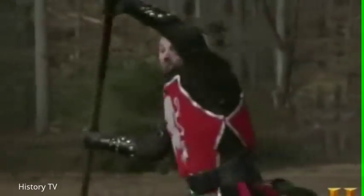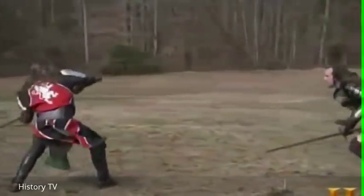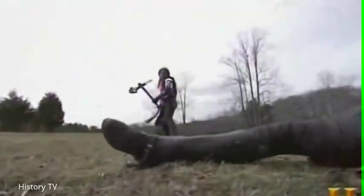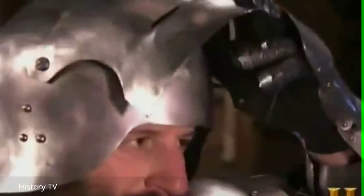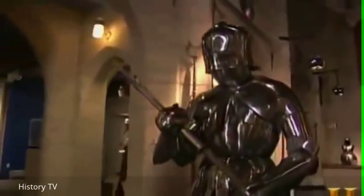Knights on foot went into battle armed with aptly named pole axes. When fighting an opponent armed with a sword, their long hafts offered an advantage in reach. But their blades would be no match for the next advance in military defense, plate armor. In response, axe makers were forced to design more specialized pole axes.